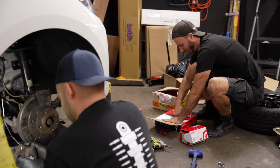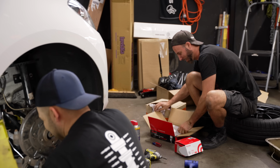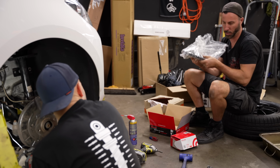I think it's pretty cool that people make stuff for this car at all, but it probably is stuff that also fits on other cars, Polos definitely. And things like that. Yep. But there we go. So we've got some vented discs as well. All right. Vented ones, cool.